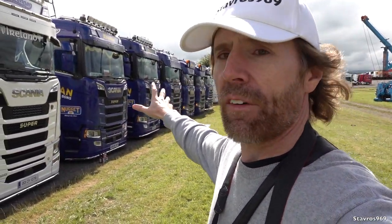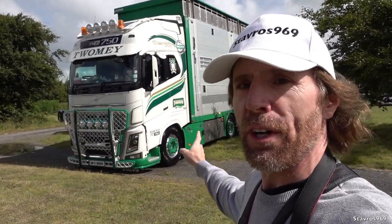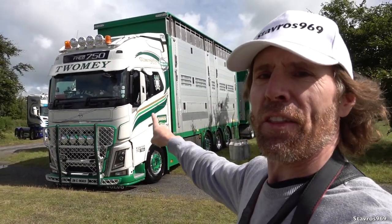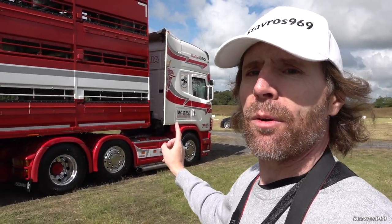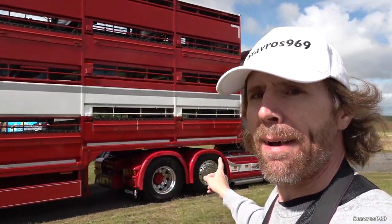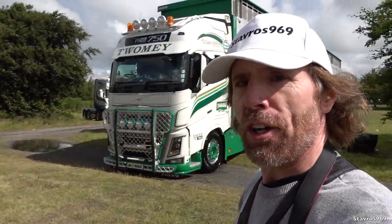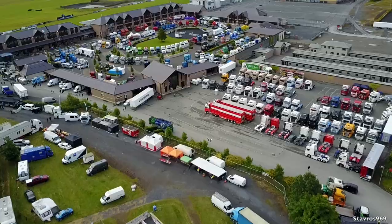So we've got a big lineup here from Jay Grennan, based in Birr in County Offaly. Bunch of R580s. They've brought 8 Scanias to the show. Look at this. We've got an FH16, 750 horsepower in the rigid and drag. And he has on the window, what a load of bullocks! And then we have W. Gill here with an R580 as well from 2004. Absolutely immaculate condition. Yeah, so it's going to be a great show, guys. Full of the Pipe 2022. Let's go!